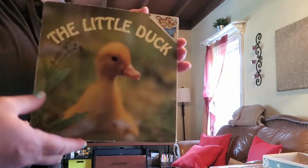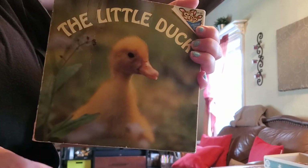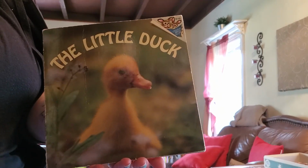So it hatched, and then it grew, and then it found another duck to have babies with. Hope you guys enjoyed that story, enjoyed the pictures, and we'll see you again soon.